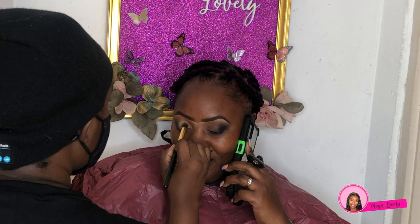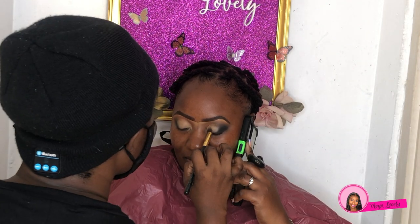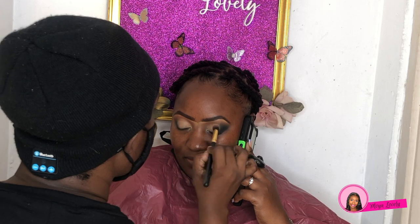And you guys know the gist by now. I'm using my Derma Blend foundation sample to prime the lids for the next step so that the pigment and the color will stand out.